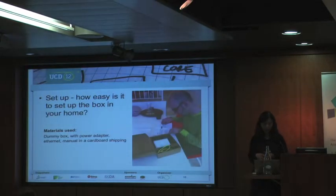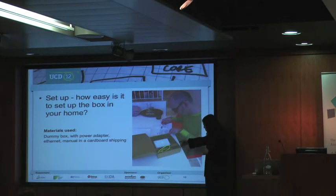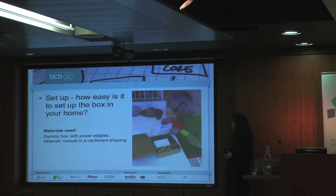What we did for setting up, which I said is quite an important stage for this product: you can see from this picture, we had this dummy box, which is exactly how the box would arrive in the customer's home, except the packaging. The packaging design would be this kind of cardboard box with the product in it. It also had a dummy box, a mains supply, the cable, and a small instruction pack. And we asked the customer just to set up.